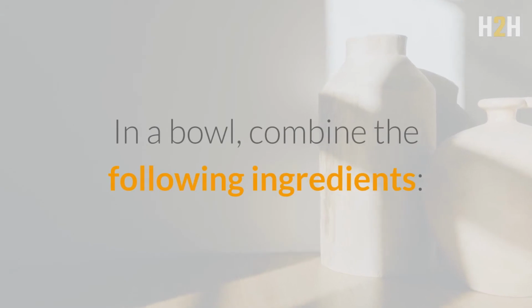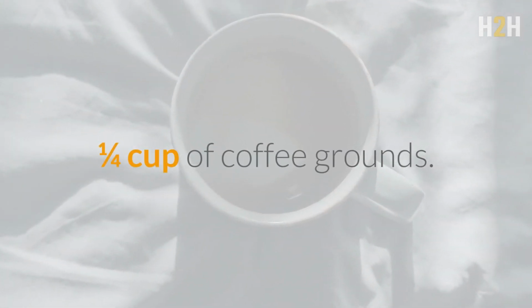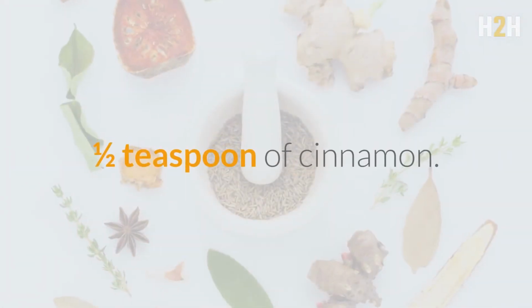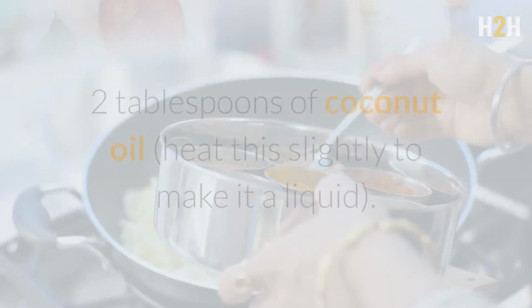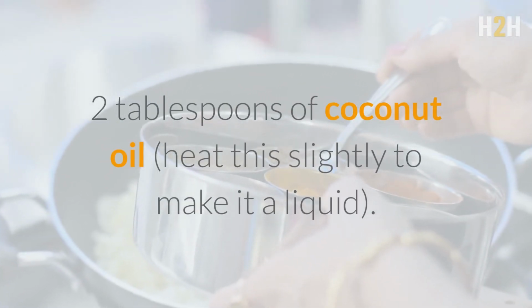In a bowl, combine the following ingredients. 1/4 cup of coffee grounds. 1/4 cup of brown sugar. 1/2 teaspoon of cinnamon. 2 tablespoons of coconut oil, heat this slightly to make it a liquid.